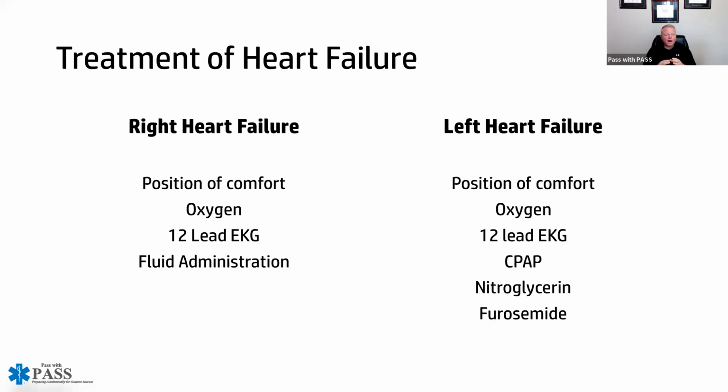It was just a while before the protocols finally caught up to say, okay, we can give a decent dose of nitroglycerin in hopes that we can reduce the preload. So nitroglycerin is now really the number one thing that we're going to be able to do. And it's just so that we can reduce the preload, hopefully on that right side, prevent all that fluid overload from making it to the left side so that the left side can pump out what it needs to pump out. In addition to that, obviously, position of comfort.